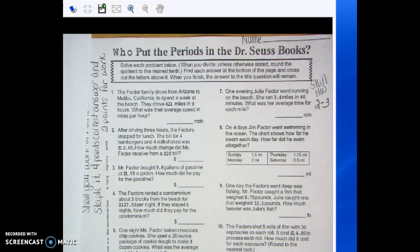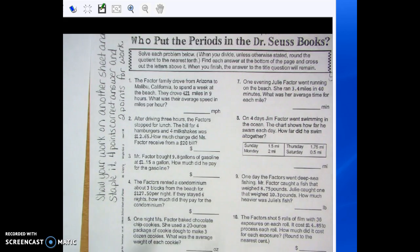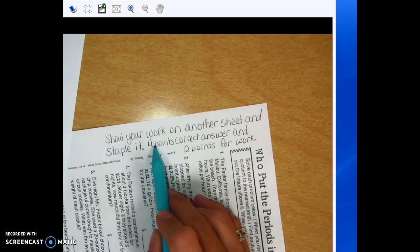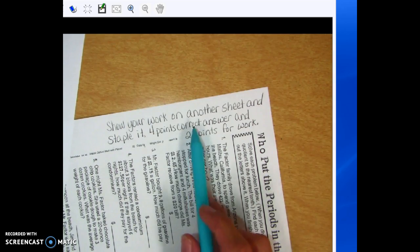All right, this is skill homework 2-3. So there's lots of problem solving on this one. Most of them are one-step problem solving. Don't forget you have to show your work on another sheet of paper and staple it to this one. You get 4 points for the correct answer and 2 points for showing your work.